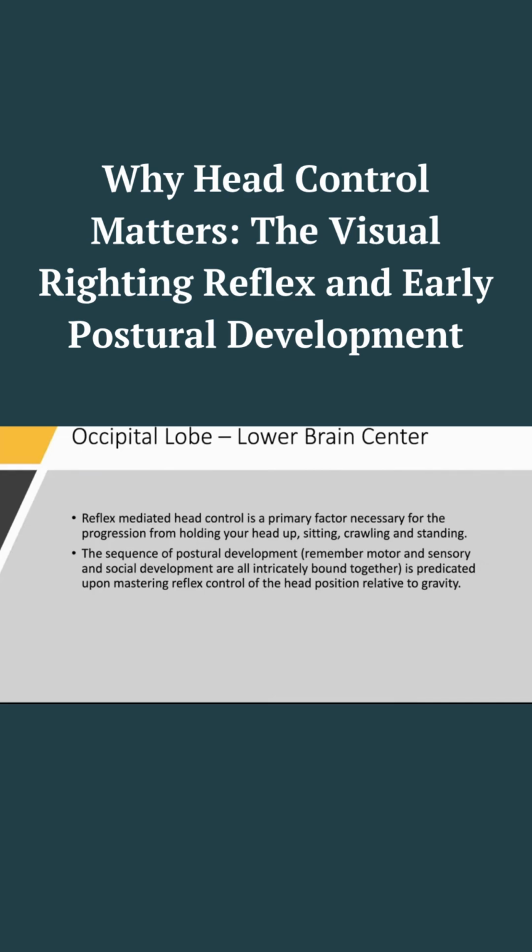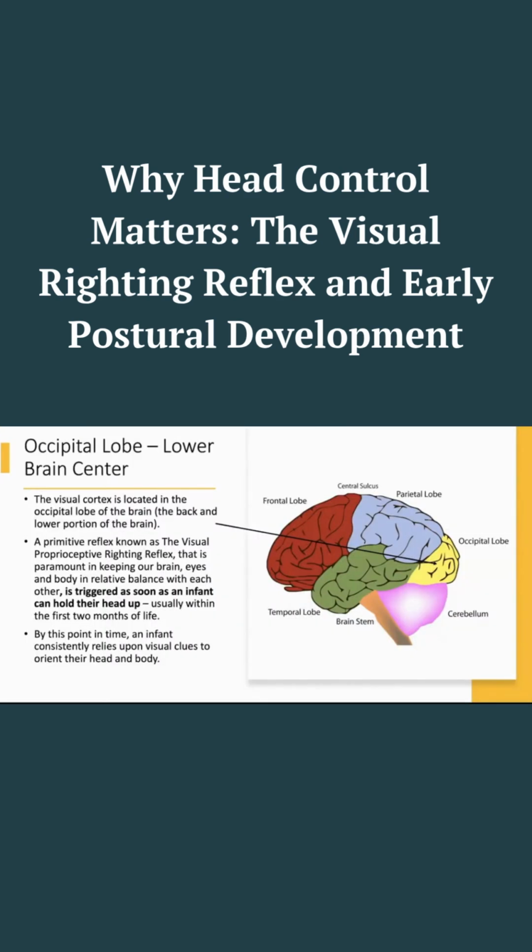Again, listen to this. The ability to maintain postural developmental control is predicated upon mastering reflex control of the head position as it relates to gravity.